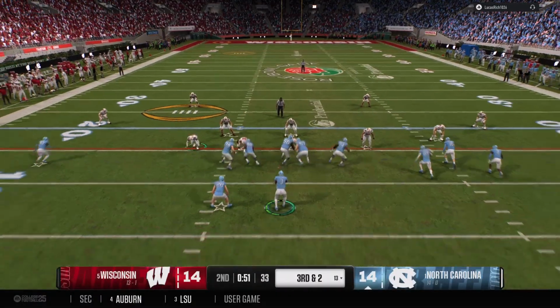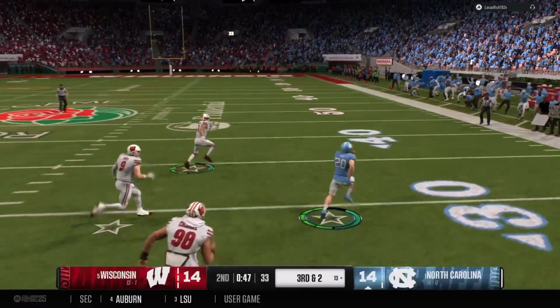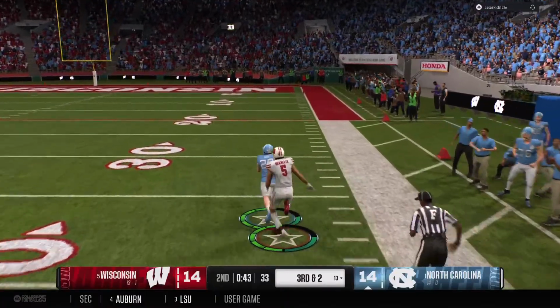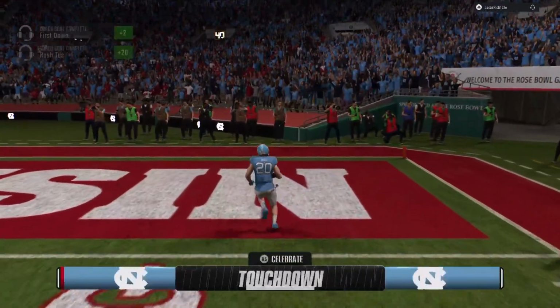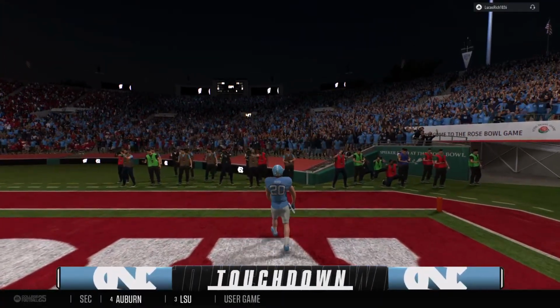Off to hurry up here, but it's a crucial third down. Can he get there on the ground? Finding some room at the 25. Oh, and nothing but green grass ahead. The 30. Inside the 20. They're not going to get him. He's in. Touchdown, North Carolina.